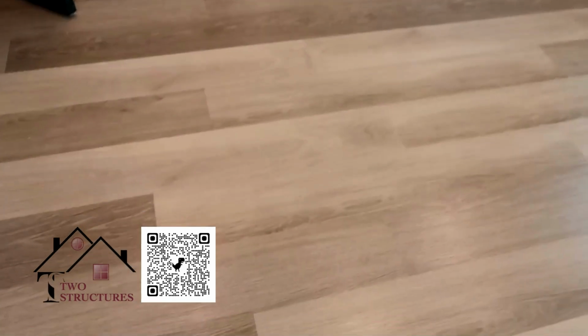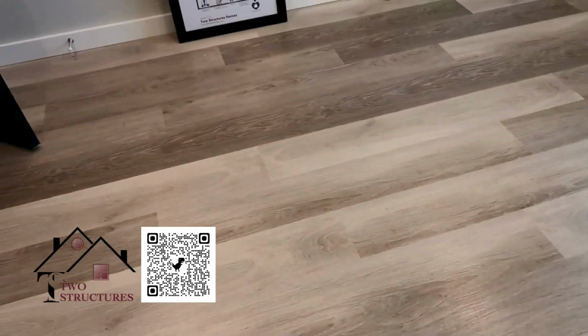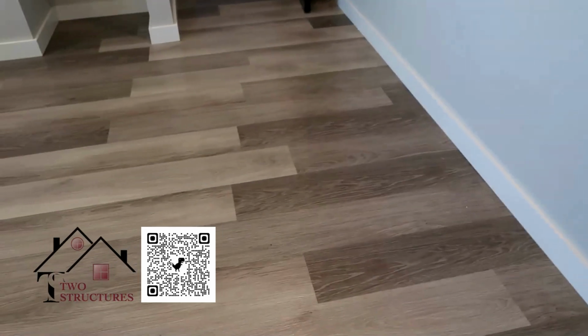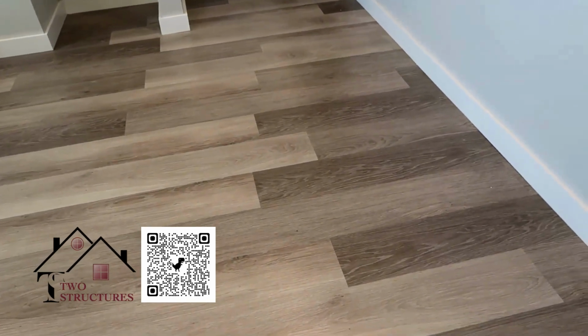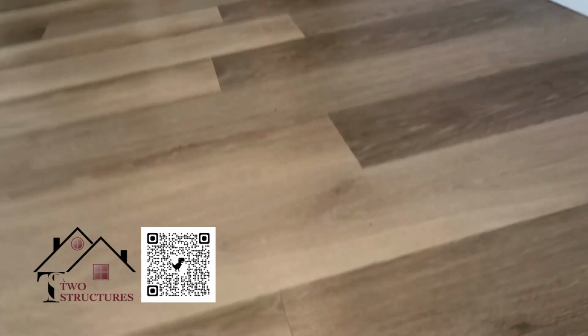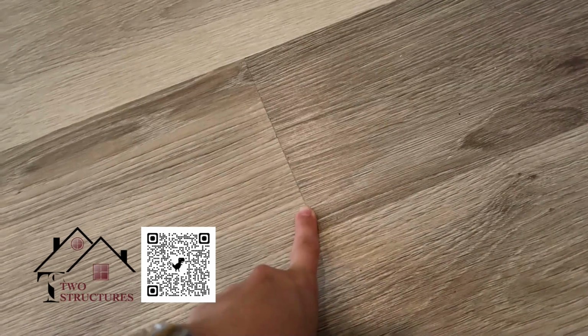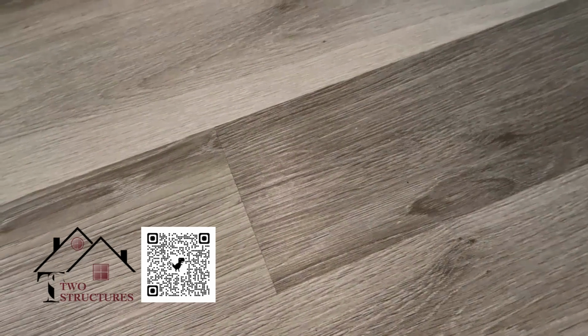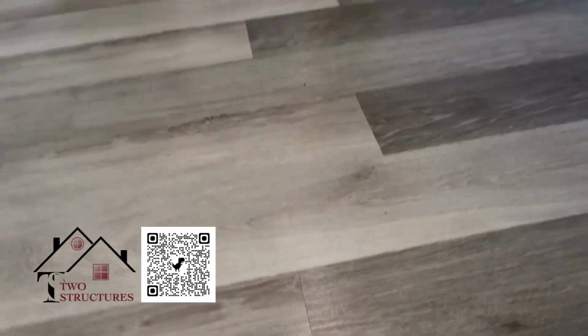And then you'll notice all throughout the home we have this wood look LVT flooring. It is a click together flooring system. It's really durable and has a really good wood look. If you'll notice, I'll get in close. It doesn't have any grout lines. So as opposed to the popular tile, you'll not be cleaning grout. It just has more of a real wood look, and it doesn't have the maintenance of real wood.